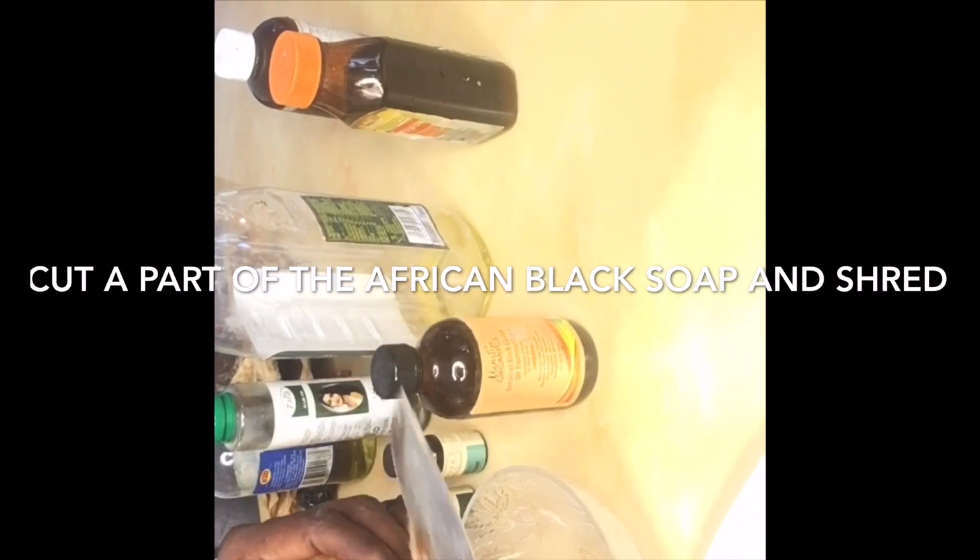What we'll do is we'll cut a part of the soap. I'm using like 1 cup of the African black soap. You can add more or use less, but I'm using like 1 cup of African black soap. I will shred it into smaller pieces so that it will be easier to dissolve.